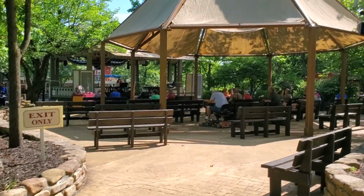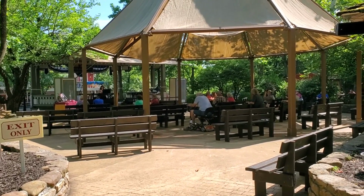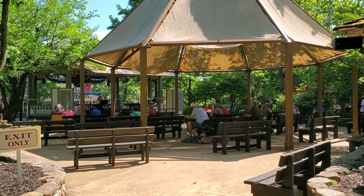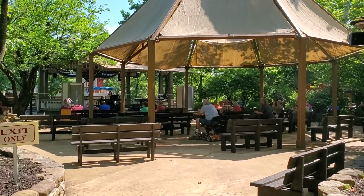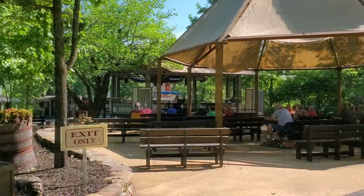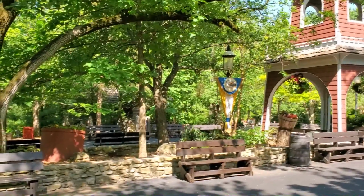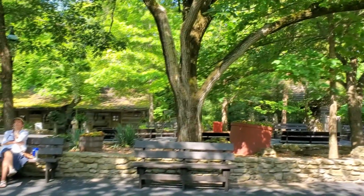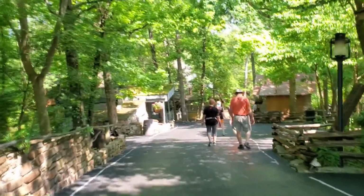Give you a look at the gazebo area here. You can see the seating is all spaced out, spread out a little bit, so easy enough to watch, but plenty of room. And of course, it's hymn sing time. This normally would have been done down in the Wilderness Church, which is right over there, but they're not doing it there, they're doing it outside now. Same thing with Homestead Pickers, is they will not be at the homestead, they will be at the pickin' shed.